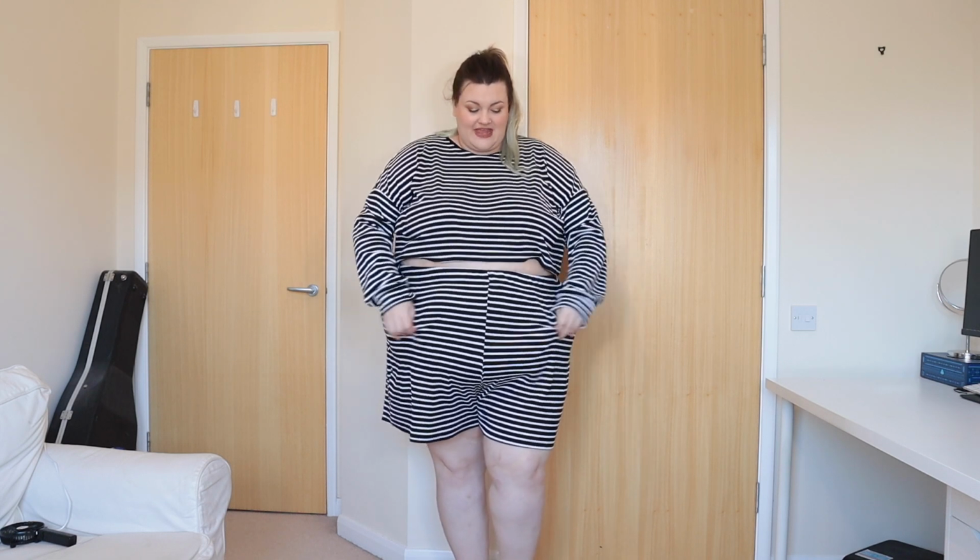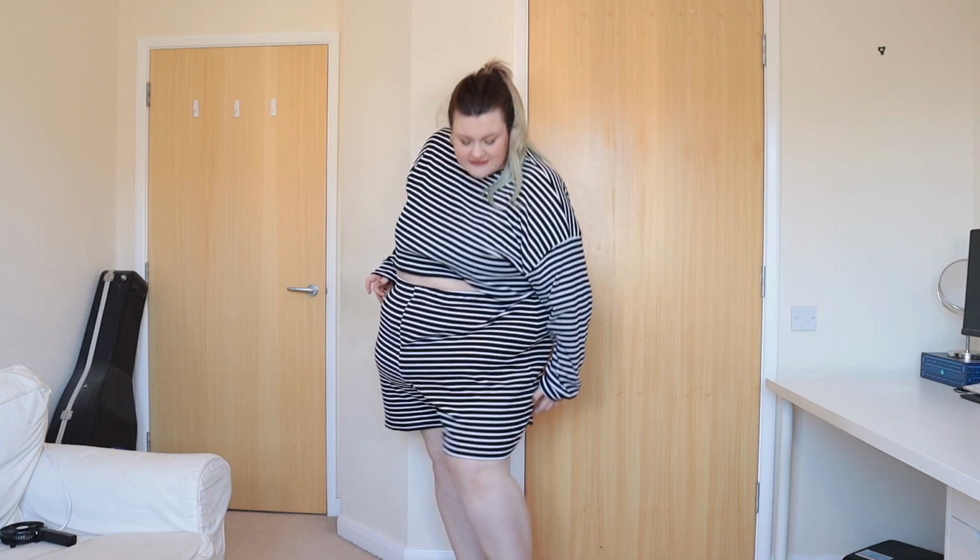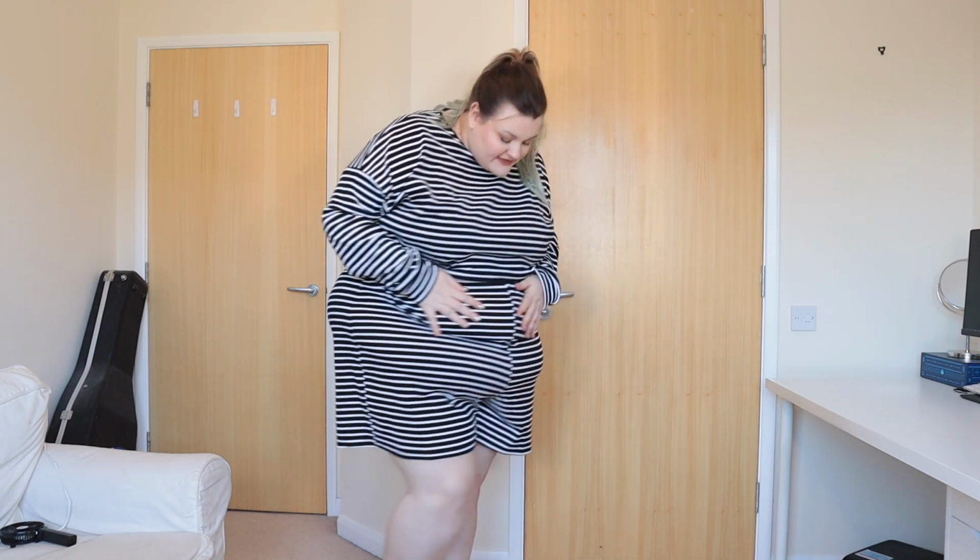I do sometimes struggle with shorts because I carry so much weight here. It can be a bit difficult to find shorts that fit, but these fit perfectly. They're elasticated and I've got so much room, and they're also a really nice length. I love these shorts. I'm so happy with them. They're not too tight on the tummy. I am over the moon with the shorts, and the top is just so cute.